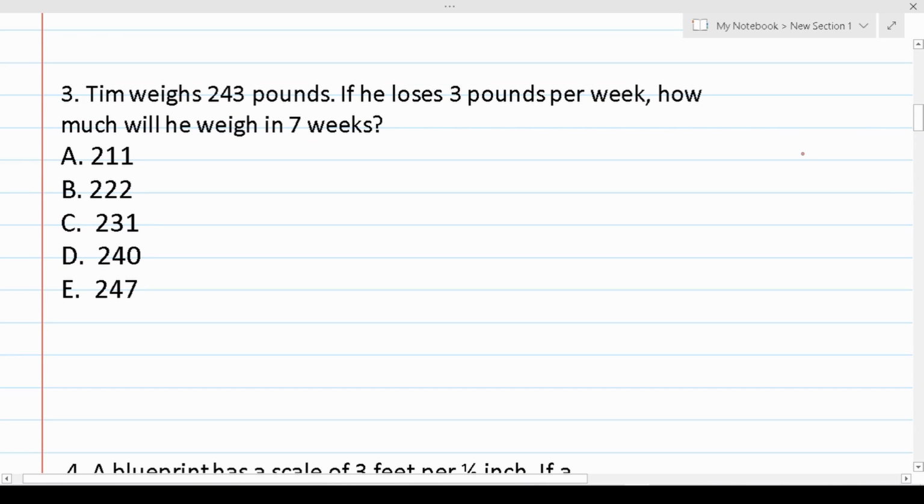All right, number 3 says Tim weighs 243 pounds. If he loses 3 pounds per week, how much will he weigh in 7 weeks? This is a pretty easy one to figure out. We're just going to do 243 minus 7 times 3, and this will tell us how much he weighs after losing 3 pounds for 7 weeks.